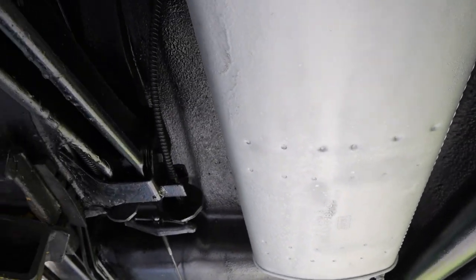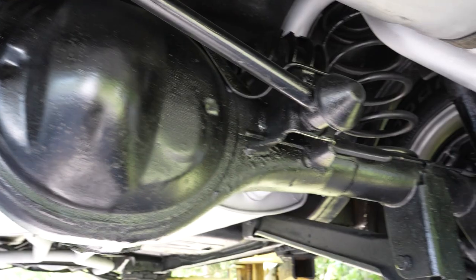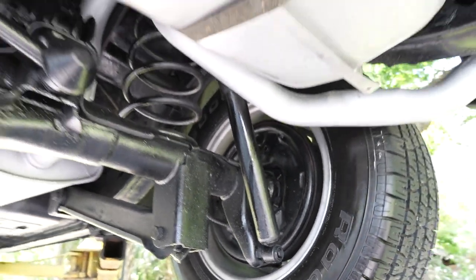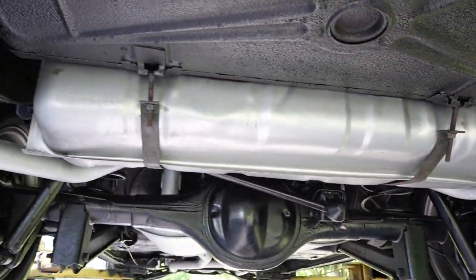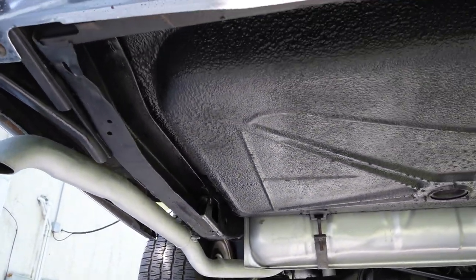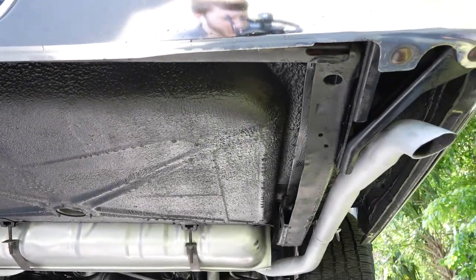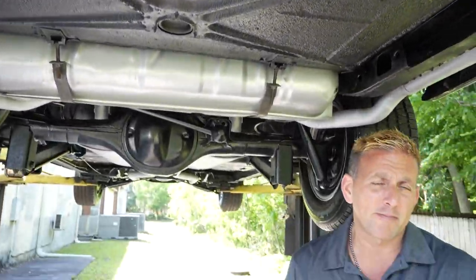Drum brakes in the rear, of course. Got a big gas tank wedged up there to power this big motor. Frame rails on the car look good, driver side and passenger side. There's your trunk pan. Awesome car, time to drive it.